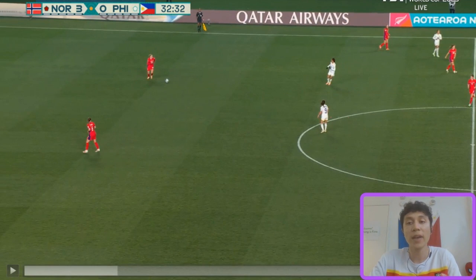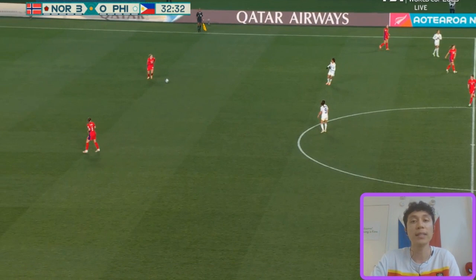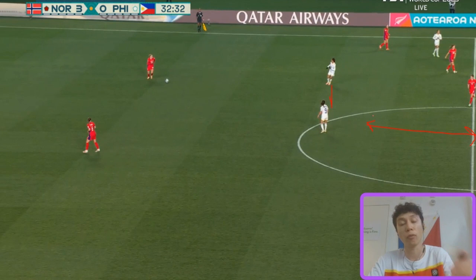Now, it's fine that our two players aren't pressing the ball super high. It's fine to let Norway have the ball here. But the issue is that the space between our lines is large. So the problem is we have two players here. We can't even see at this point our two central midfielders. So we have all this space in here between our forward line and our midfield line, which gives Voarisa so much space to operate, so much space to find and turn with the ball.